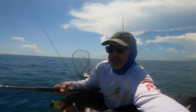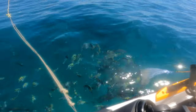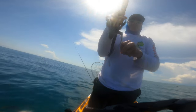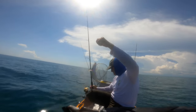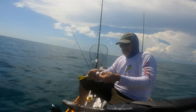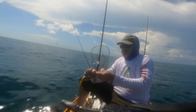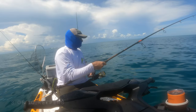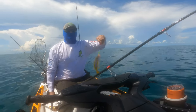Check this out, guys. My chum bag is getting devoured. He might have gotten a keeper. Let's see. Small fish. I don't think so. I think that's kind of small. Ouch. Yeah, too small. We're on the yellowtail, but they're just too small.